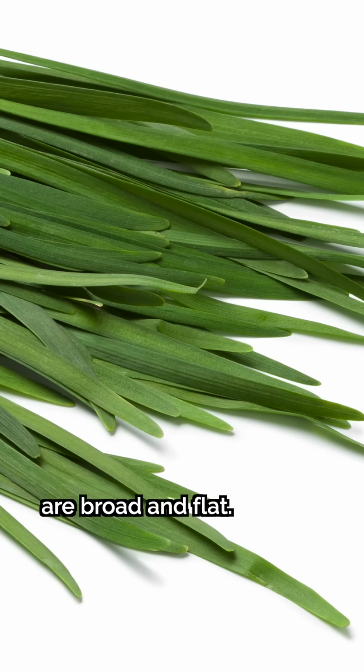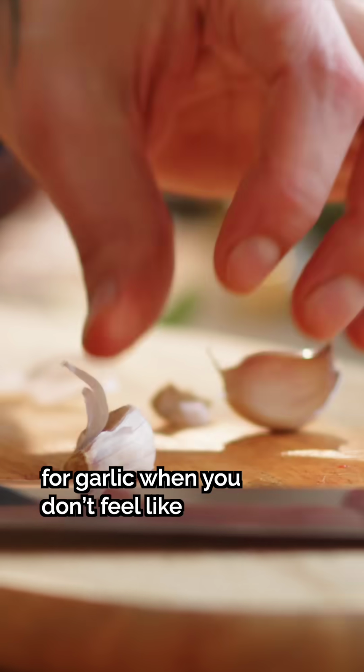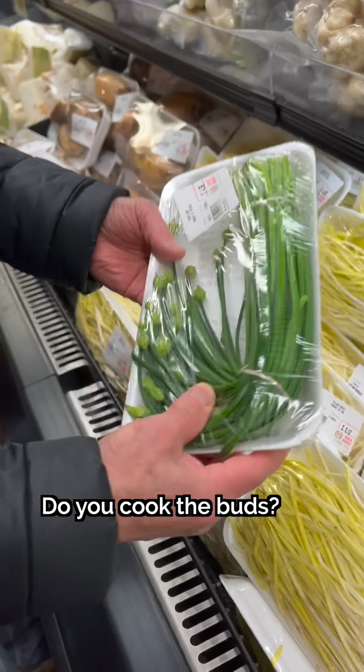Regular garlic chives are broad and flat. The garlicky flavor really enhances dishes, and they're a great stand-in for garlic when you don't feel like peeling the cloves. Flowering chives are the more mature form, and they're named for their light green stems and yellow buds at the end.